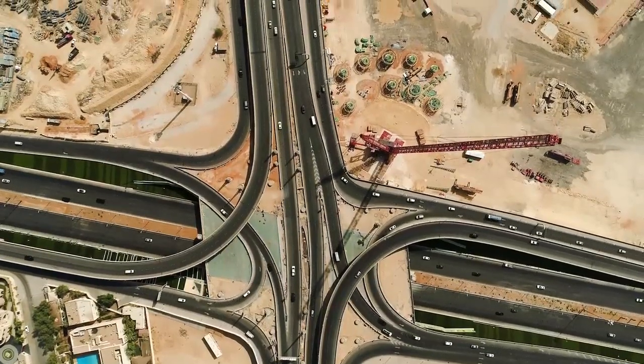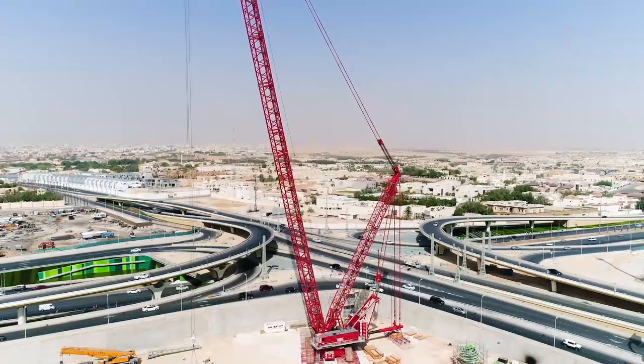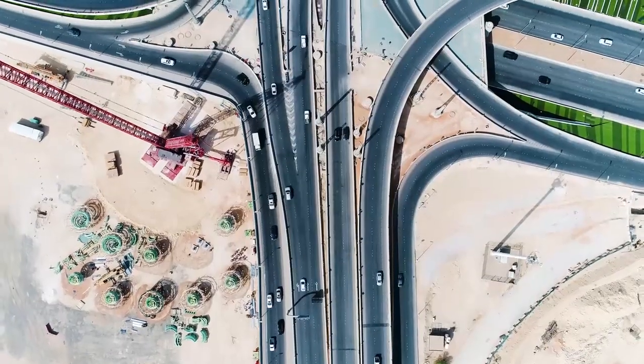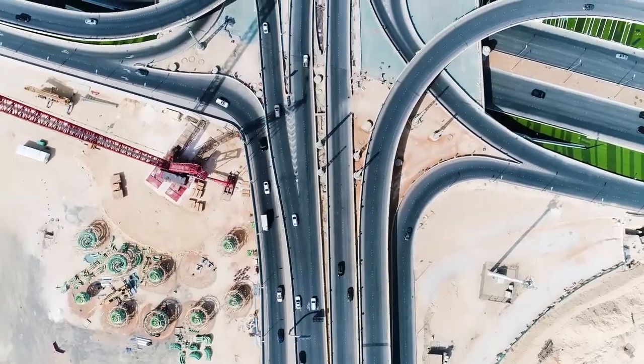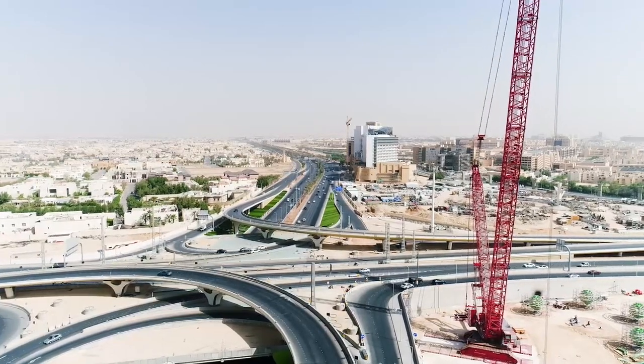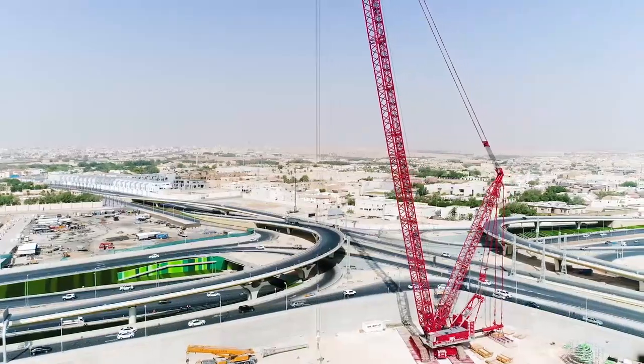Our large team of engineers and operators worked for weeks against the clock, taking great care over each detail. An epic effort that needed to use the technology of one of the biggest cranes in the world, an industrial milestone in the history of Riyadh.